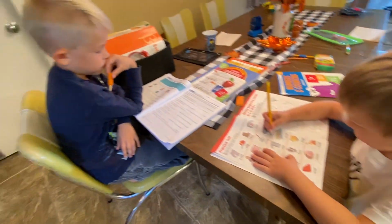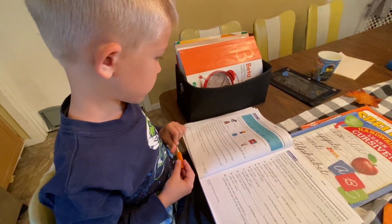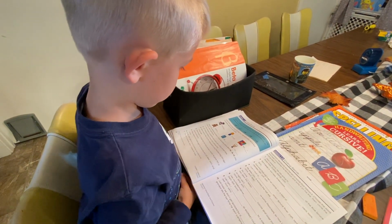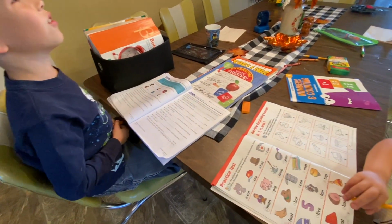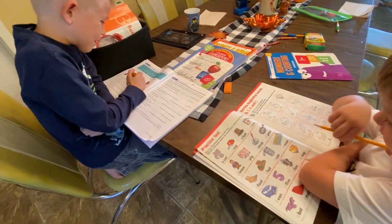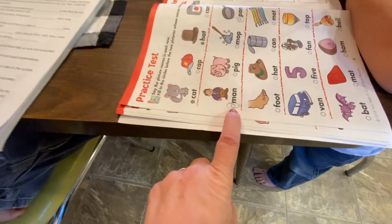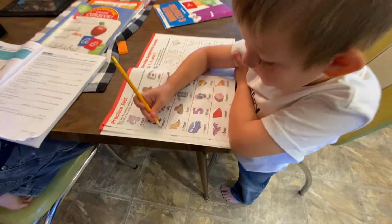Keep going, Miles. Do I do this for chipmunk? Chipmunk. Okay. That would be NK. Just one. Yeah, chipmunk. You're doing the ending, that's why. Okay, so foot. No, you gotta circle it in. Or not circle, color it in. Color the circle in.